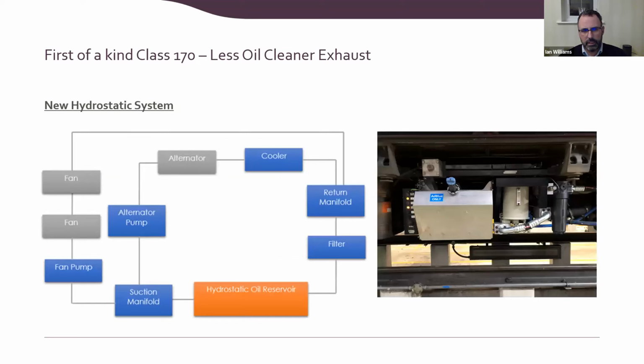The schematic shows the new arrangement. It's very similar. We didn't touch anything beyond the fan pump, alternator pump, and back to the return. We simply added a suction manifold and a return manifold, because this much smaller tank can only cope with one feed. You can see in the photograph on the right that much smaller grey cylindrical tank has replaced that large 200-litre tank, and those of you with keen eyes will pick up that there's an AdBlue tank been added there as well. That was one of the benefits of this modification: it allowed us to put in a key component of the exhaust after-treatment system.